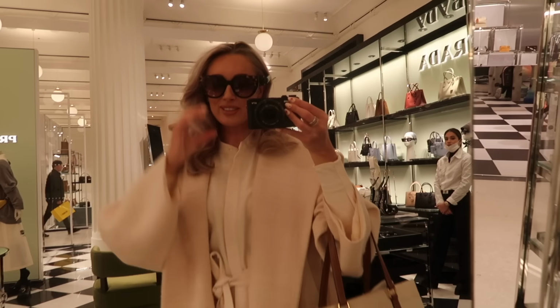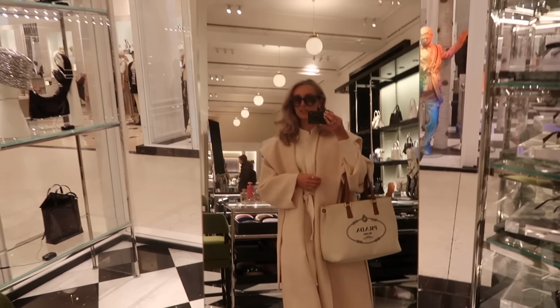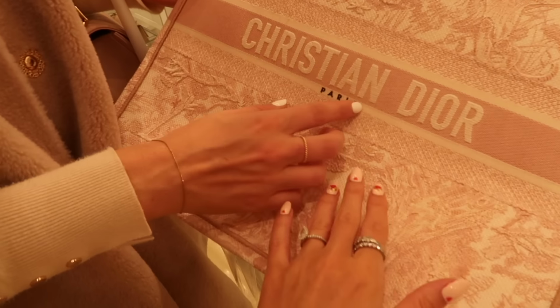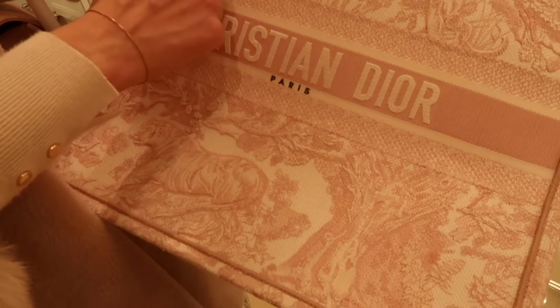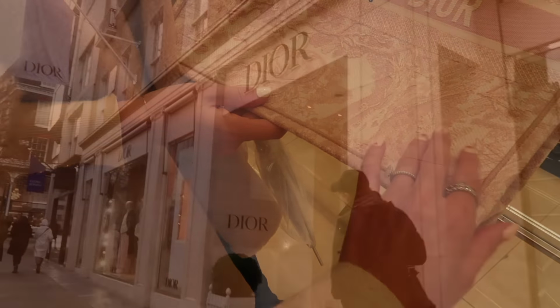I have a bit of an obsession with Prada sunglasses at the moment. These are rather lovely. Is that Prada sunglasses on Farfetch? It's a shame, isn't it? It ruins it. It just looks like it's not supposed to be there, but I just love big cats. Yeah, and it's the year of the tiger.